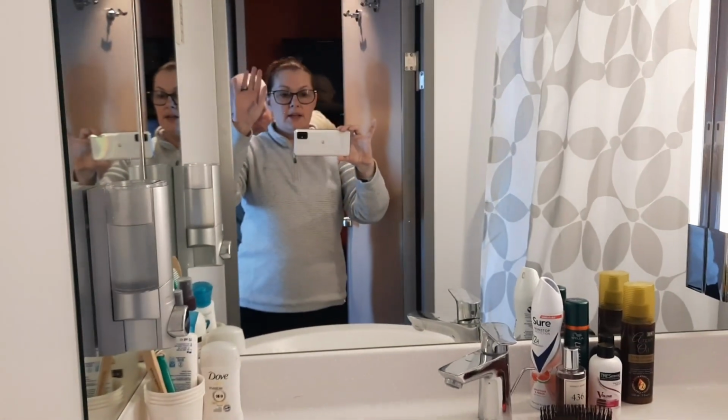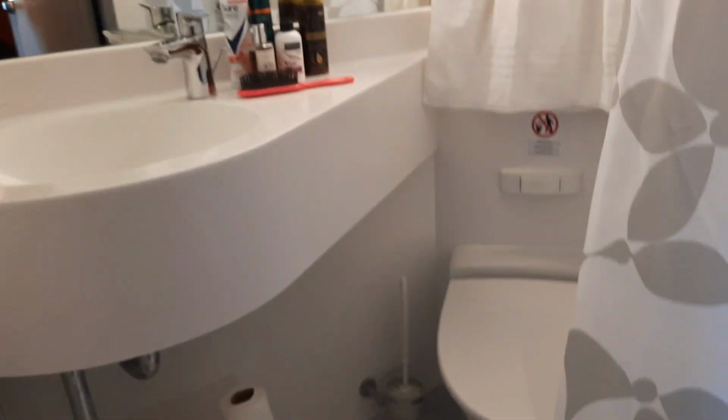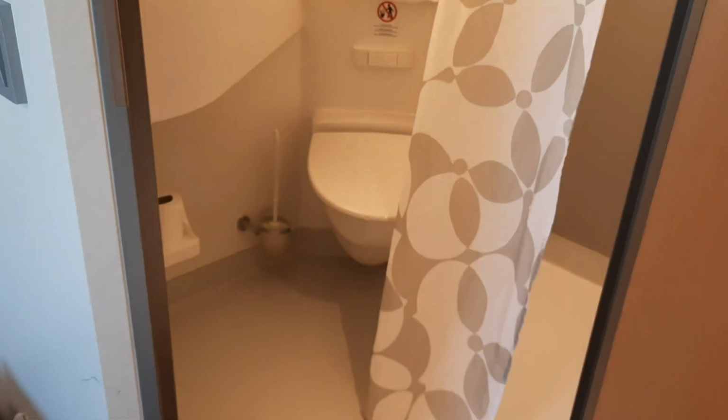Oh, there I am. Hello. Got your sink, a little bin. It's hard to capture it on this thing, but there it is. So there you have it. There's a little tour of the Brittany Ferries cabin.